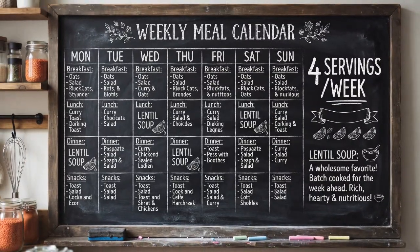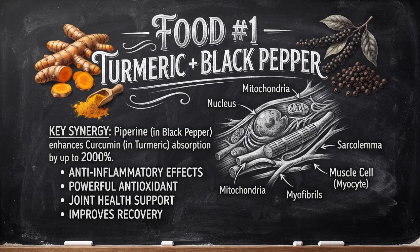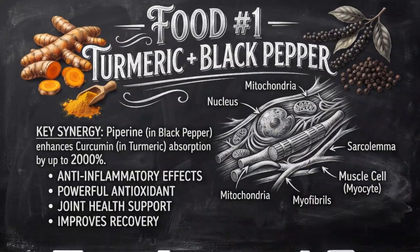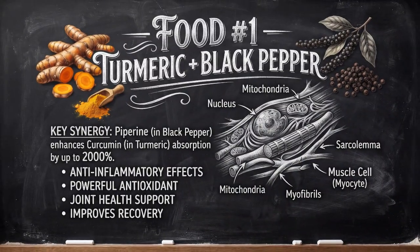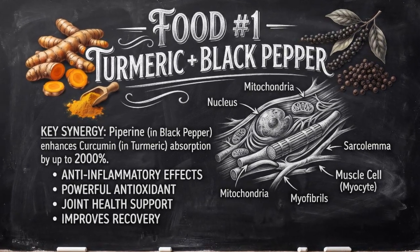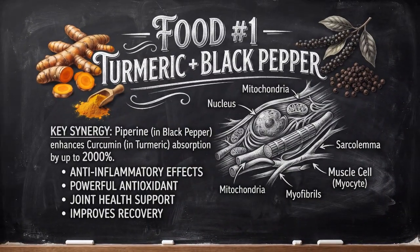Now we've reached number 1. And this is the combination that many people already know, but may not fully understand. Food number 1, turmeric with black pepper. Turmeric has been used for centuries in cooking and traditional food practices. Its bright yellow color comes largely from compounds called curcuminoids, including curcumin.